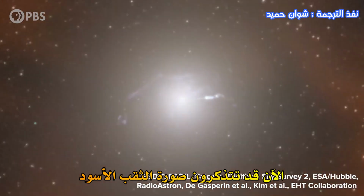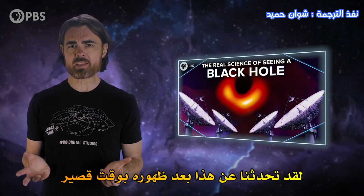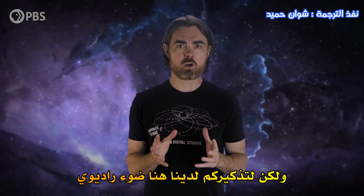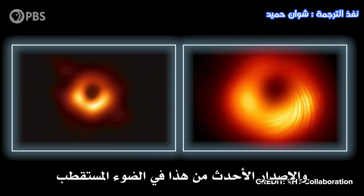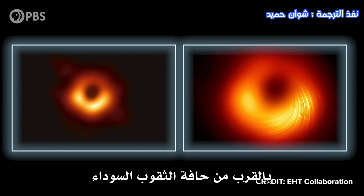Now, you might remember the picture of the black hole captured by the Event Horizon Telescope. We talked about this soon after it came out, but to remind you, here we have radio light from charged particles whirling around the black hole, and the more recent version of this in polarized light shows the grain of the magnetic field right near the black hole's edge.